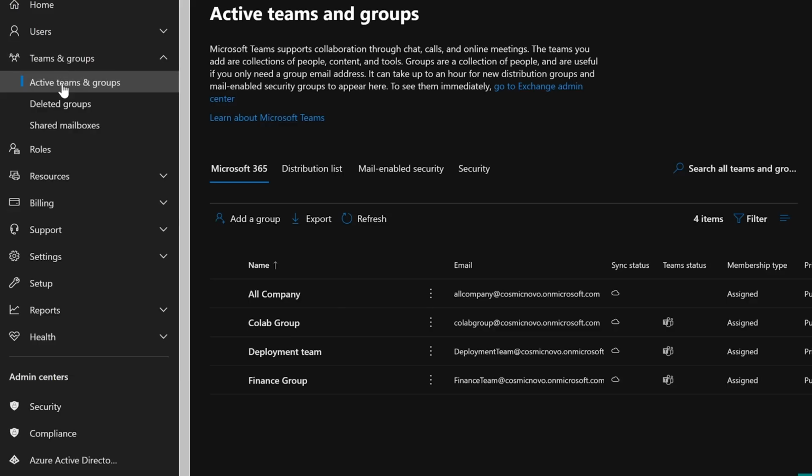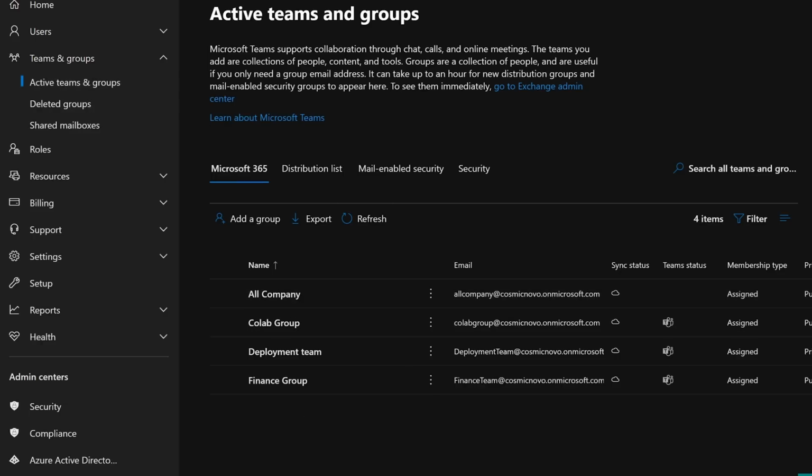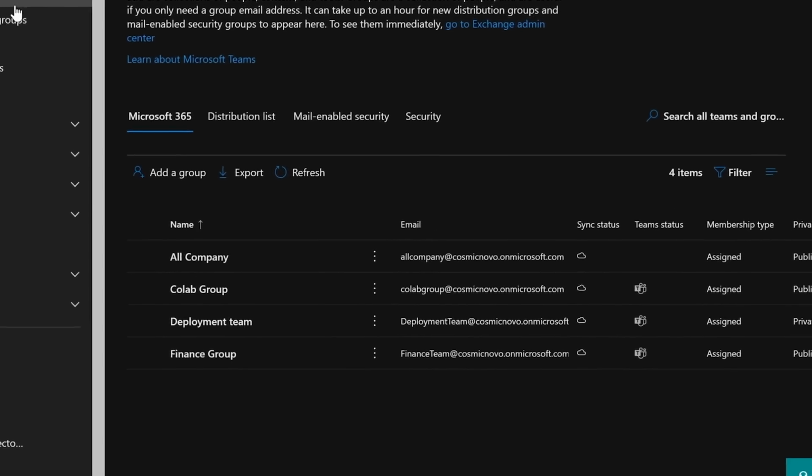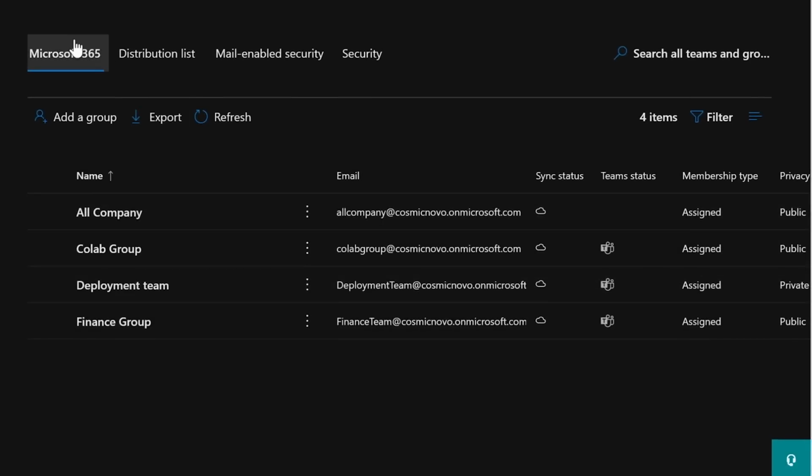Here's our teams, and yes, I've made videos on this at a basic level. We've created some teams and some groups and whatnot, but let's look at this from the point of view of somebody who's going to troubleshoot. Here is our teams tab, and we clicked on active teams and groups. And here, under Microsoft 365 groups, we see 4 different groups listed.